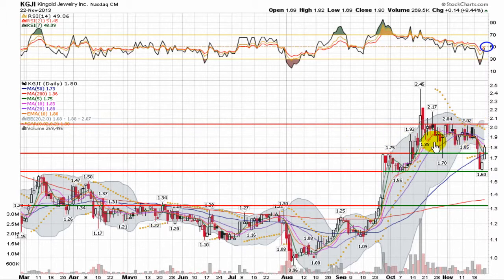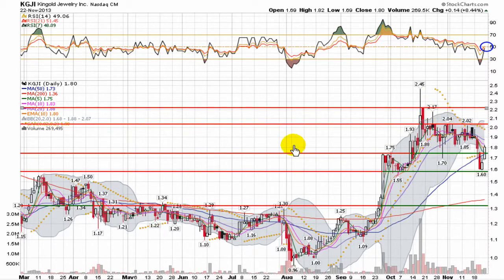Now there's a little bit more resistance that comes in right through here, but I'm not super concerned with that. I think this level is going to be a much more difficult level at $2.05. And if it breaks through that, it's probably going to go up and challenge old highs up around $2.20 and potentially even this $2.45 peak. But in general, I'm just looking for this to see if it's going to reverse and continue on this upward path it started since finding a bottom in August.